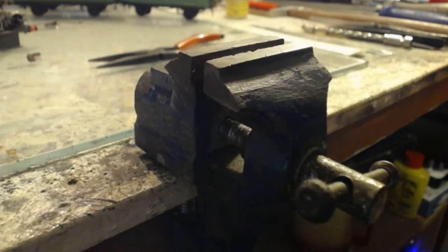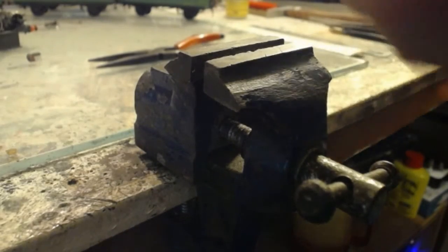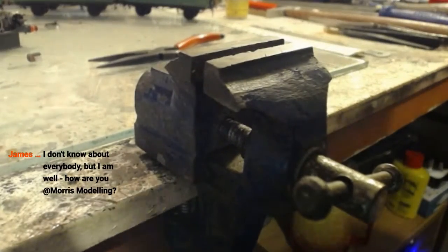I'll say I need to get me an Archimedes drill. It's a question of when at this point. They're handy. I actually have two with different size chucks in the end of them to save me having to keep changing them.